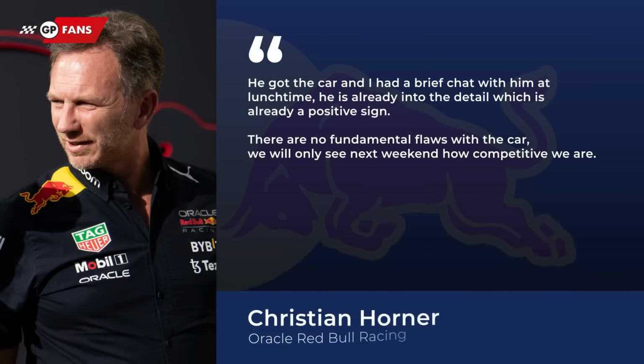When asked about Verstappen's thoughts on the initial running, Horner replied, "He got out the car and I had a brief chat with him at lunchtime. He is already into the detail, which is already a positive sign. There are no fundamental flaws with the car. We will only see next weekend how competitive we are." Verstappen did all of the running on day 1, 157 laps in total, with Sergio Perez the only driver not to hit the track across the grid.